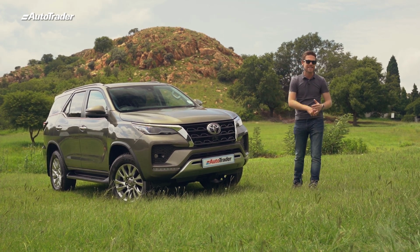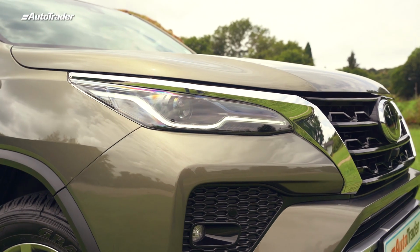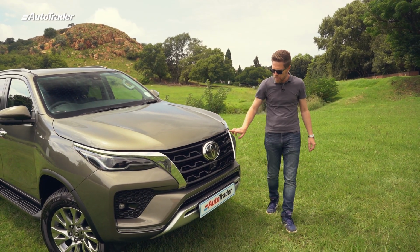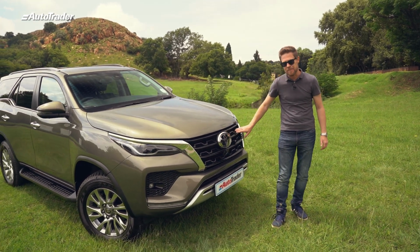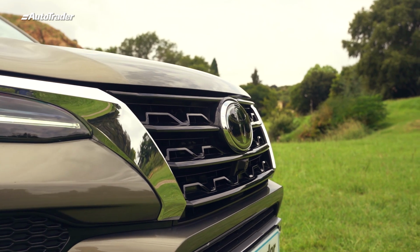This facelift saw them reprofile the bi-LED headlamps and give them a new wavy DRL element. It's tied in with this chrome piece that now flanks a slightly wider grille that's also got a new wave type design. On the VX model, which is the range topper, it's finished off in a gloss black.